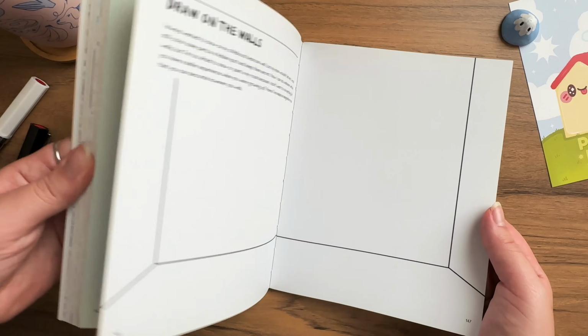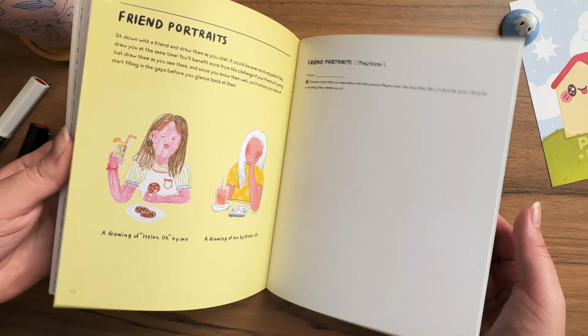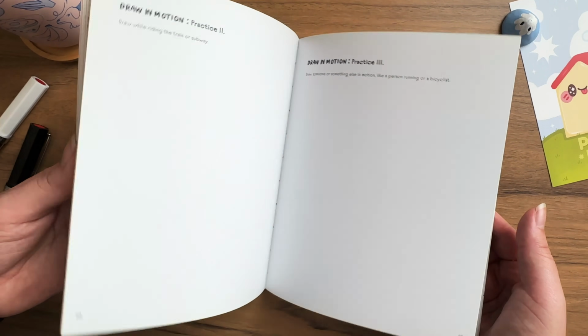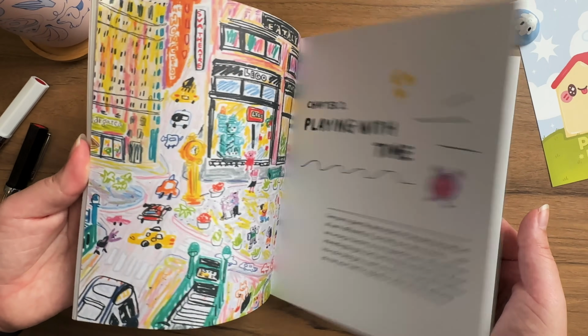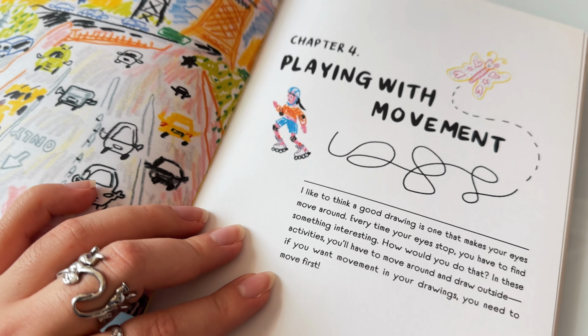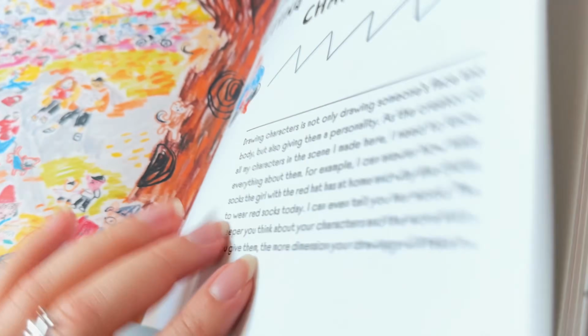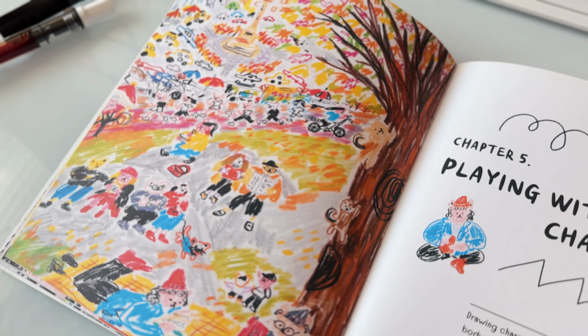This is actually a recent purchase, so I haven't started this one yet, but I am very excited to dive right in. This is a guided sketchbook where you are encouraged to express yourself and make art in a carefree manner. Throughout the book, you will focus on different drawing methods and are given various exercises that are designed to help you create art that is loose and authentically you.